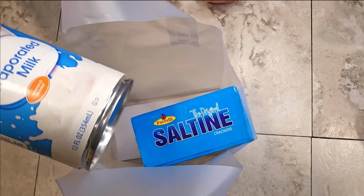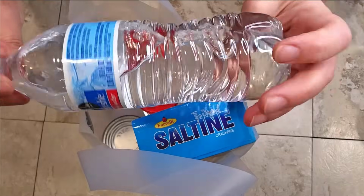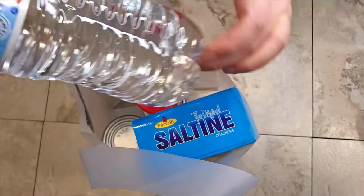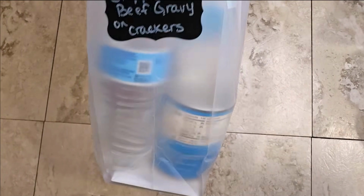Next, I'm going to add my milk, my dry ingredients, my dried beef, and my bottle of water. And now this meal is all ready to go on the shelf. But let's prepare it and see how it turns out.